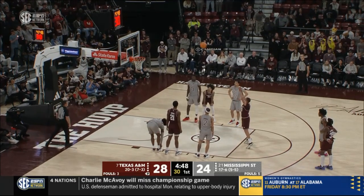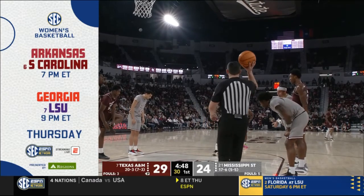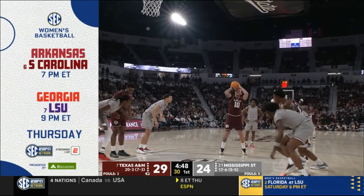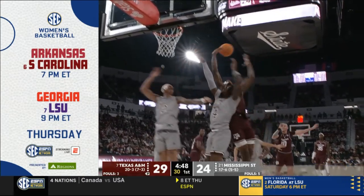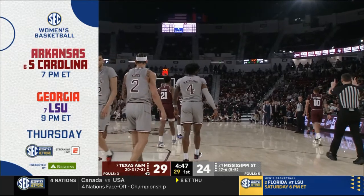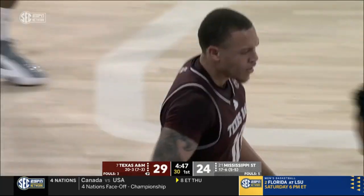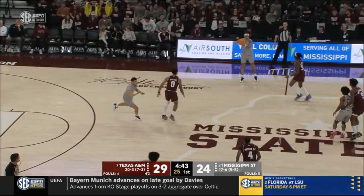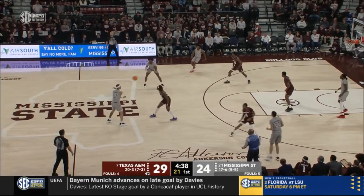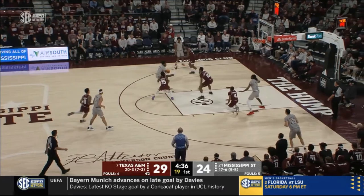We've seen Wiltjer go off before. It was against Abilene. Doubleheader. Joyce Edwards in South Carolina will host Arkansas at 7 Eastern, 6 Central. Then Flau'jae Johnson and LSU host Georgia at the Maravich Center in Baton Rouge. Both those teams coming off tough losses. Hottest team in women's basketball, maybe in the country outside of UCLA. Texas A&M trailed by as many as 7. They now lead it by 5.